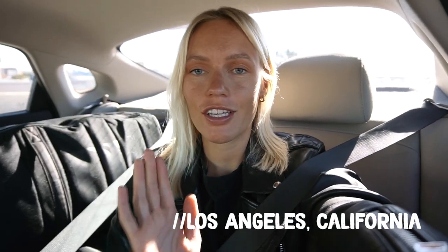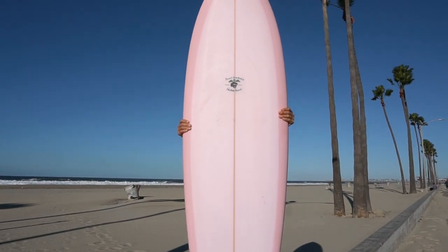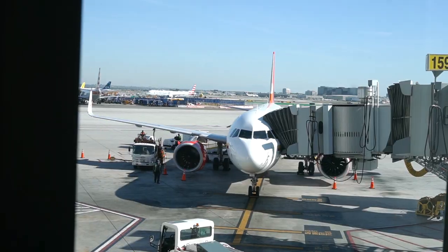So I'm currently in an Uber on my way to the airport. This trip is actually gonna be my first trip ever where I'm traveling with my surfboard. I'm taking my new pink fish, which is 6'5", and I bought a board bag just for this trip. I'm very excited to take it, but I'm also nervous. And I hope the board makes it to the final destination in one piece and without any dings.